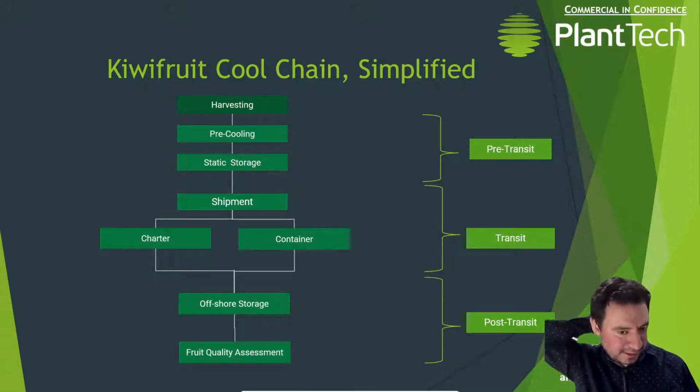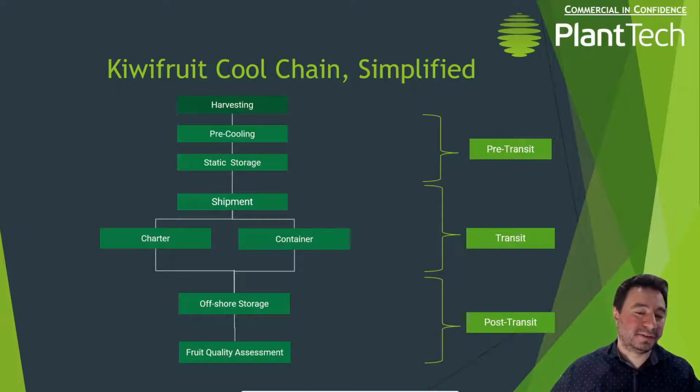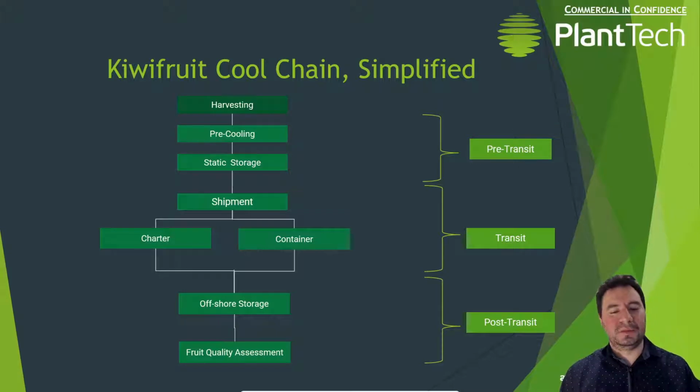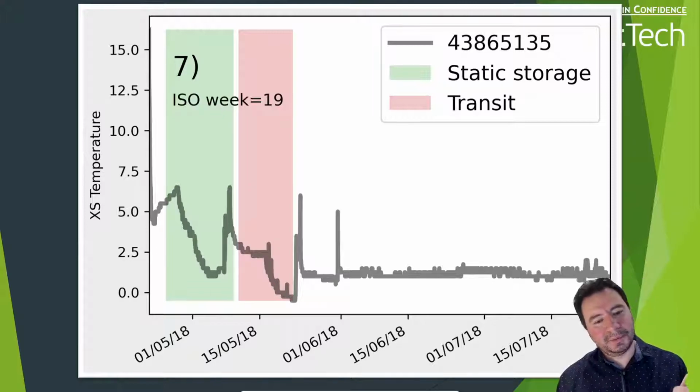And there are lots of different attributes in that sense. And finally, when it arrives in the market, it's put into storage again until eventually a fraction of the fruit is tested. So there's a fruit quality assessment there. The challenge of this project was to understand the role of temperature control in driving the outcomes of the fruit quality assessments that are done in the different markets, right? And that's quite tricky. So this is an example of the temperature profiles for a given kiwi fruit pallet, from static storage all the way to transit and more.